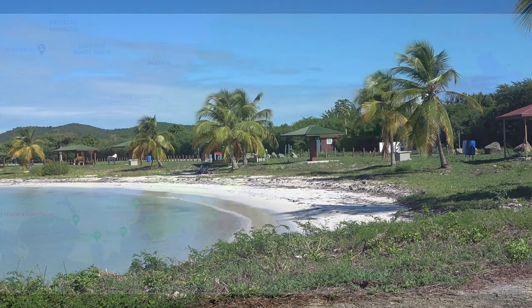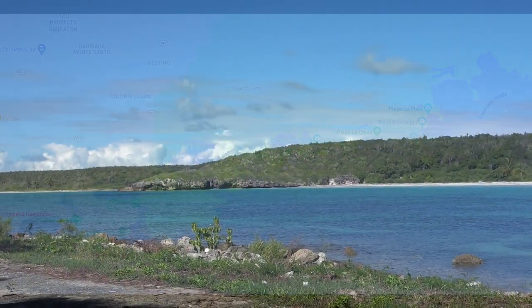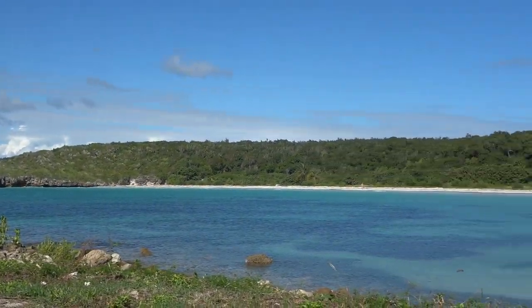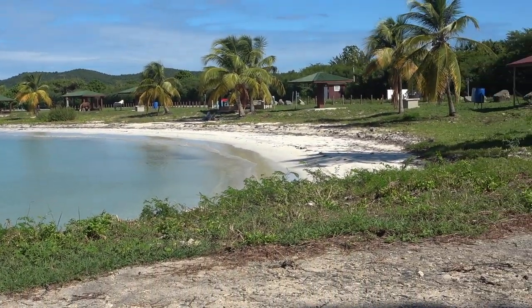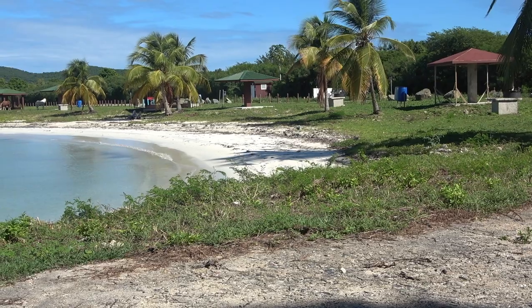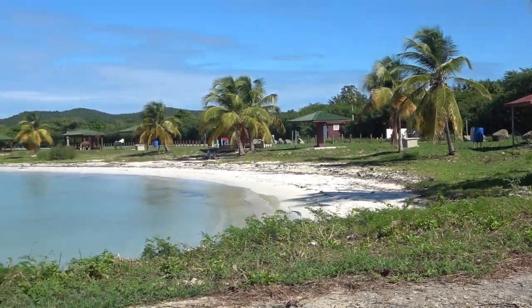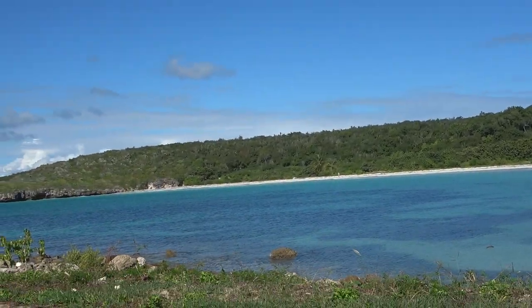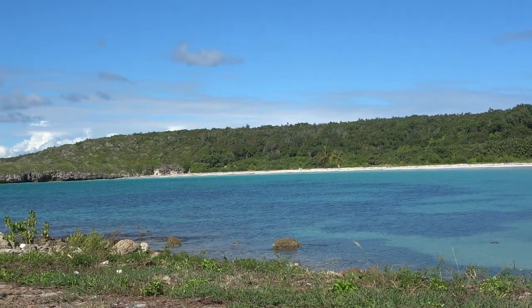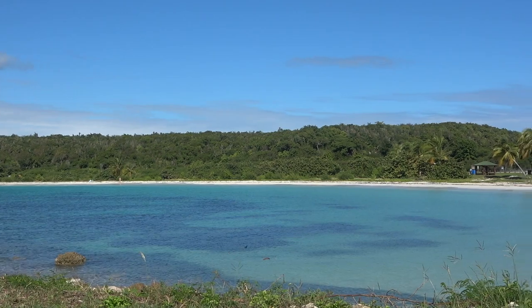Well, this is Playa Caracas, and it's just a beautiful, beautiful horseshoe beach, turquoise water. Wild ponies, some shelters, and we're actually sitting off to the side, not really on the beach, because we've got even more shade over here. I think there's going to be some good snorkeling in here because you see the rocks. So she'll try that out a little later. Good parking here. This looks really, really nice.